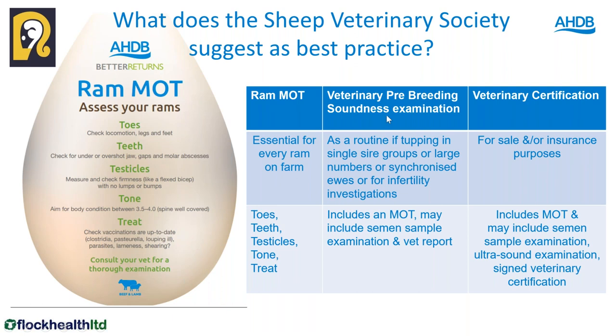Now, a veterinary pre-breeding soundness examination. I get involved doing these on a number of farms, and the recommendation from the Sheep Vet Society is, as a routine, you should be getting a vet to look at your rams. Either if you're tupping in single-sire groups, so the pressure is high, you definitely want to have as much information as possible on whether that ram's going to work or not. Or if you're using a ram with large numbers or synchronised ewes. So as a routine, in those situations, I would suggest getting a vet to look at your ram, or if you're investigating infertility.